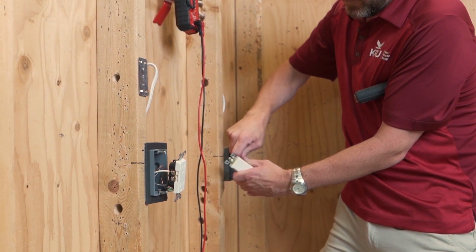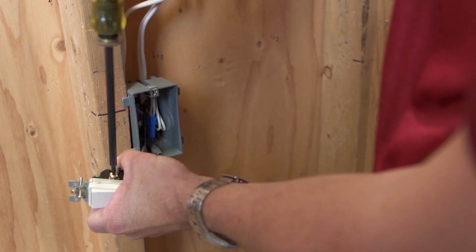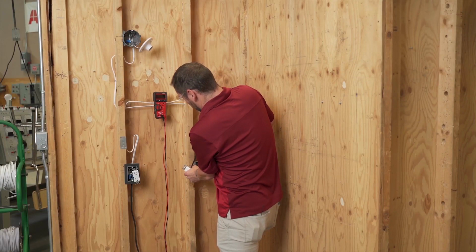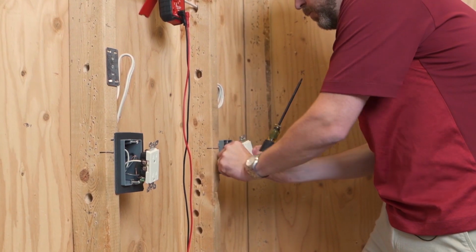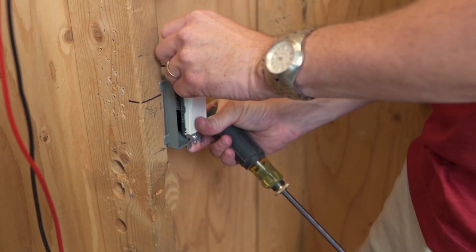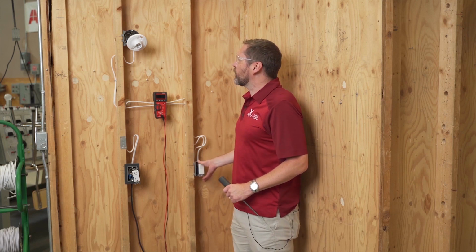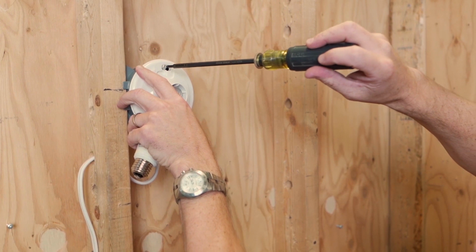We'll tighten down our grounds, and we'll attach our last point of connection nicely clockwise around the screw, and use my Robinson number 3 to tighten it up. At the moment we won't attach everything just yet, and we'll let Emma inspect it when she comes over. Okay, so now that we've completed the switch, we will attach the light fixture, known as a keyless light fixture.